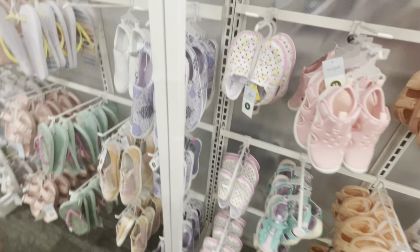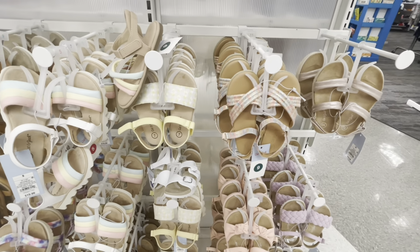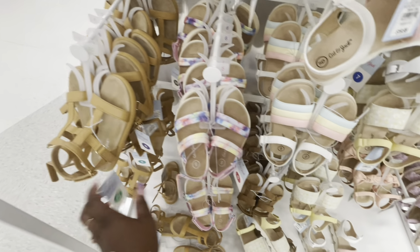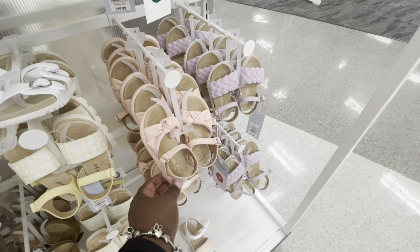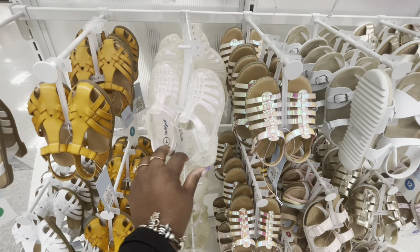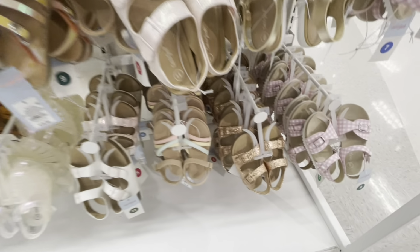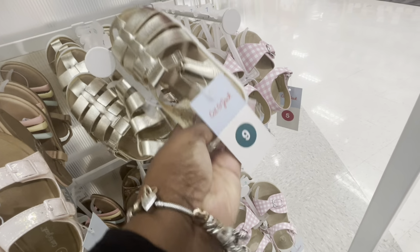I was looking at these. And some more sandals. These are 20. These are cute. 20. So 20. These are so cute. I like these. Little jellies. We just looked at those. 20.